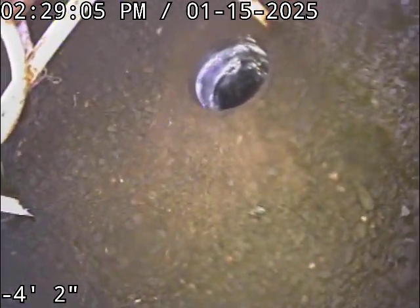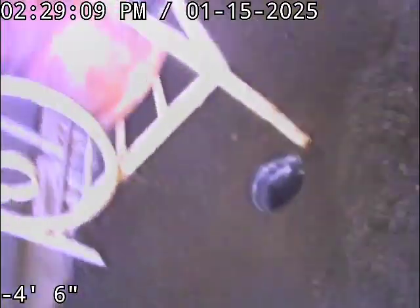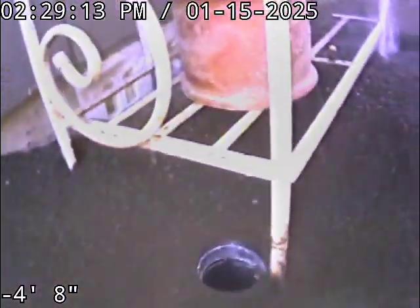We're at 219 Southwest 11th Street here in Dundee, on the right side of the home, about halfway up the side, as you face the home from the street. We're about 2-3 feet before the decking here. We've got a 3-inch ABS cleanout.